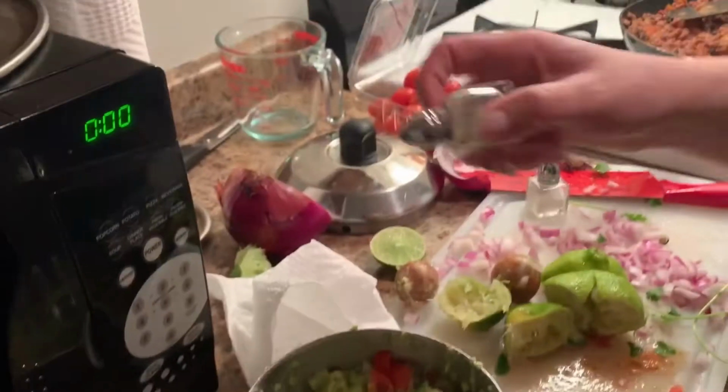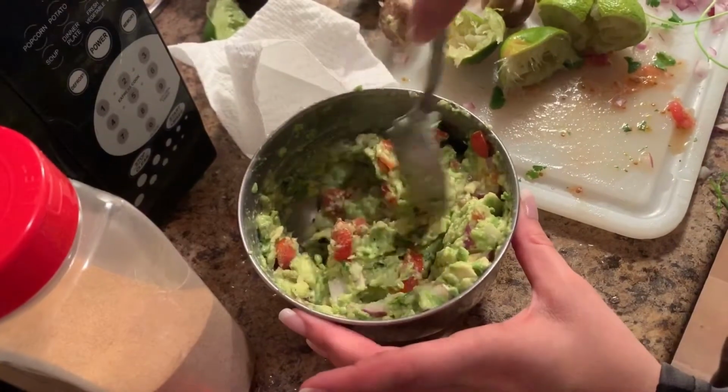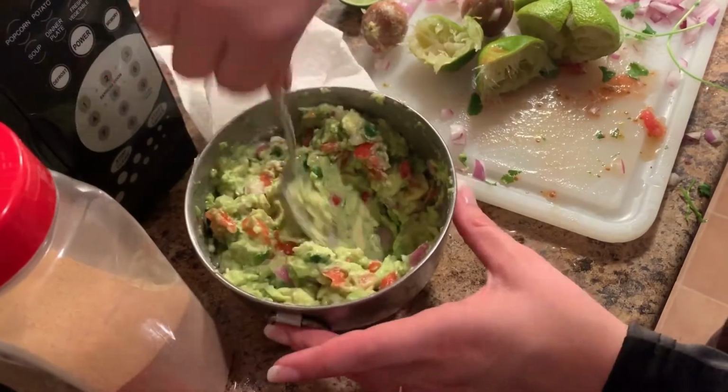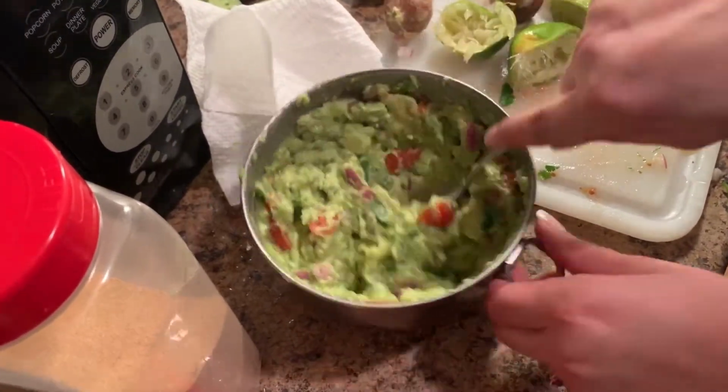Next, we're gonna add just a dash of salt, a little dash of pepper, some garlic powder. You could kind of do whatever you want with this, just a little something to give it a little flavor, a little kick. And next we're going to continue to mix it up as we're approaching our final product, some delicious guacamole.